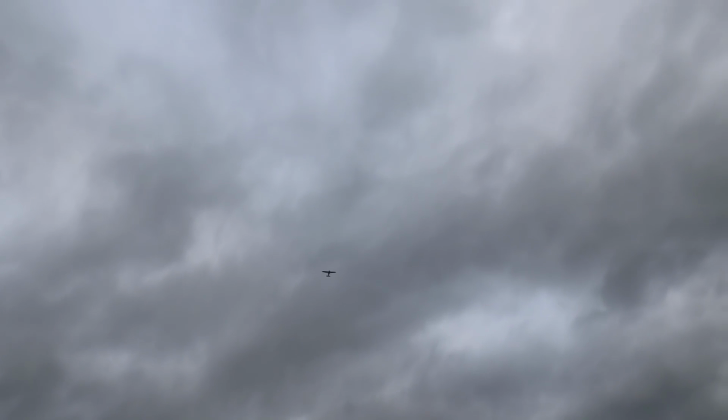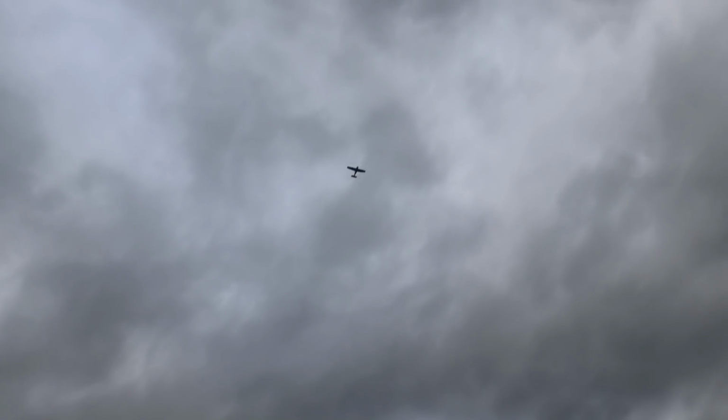Propeller aircraft passing by just as it would have done during the years of the Second World War when the Germans were here.